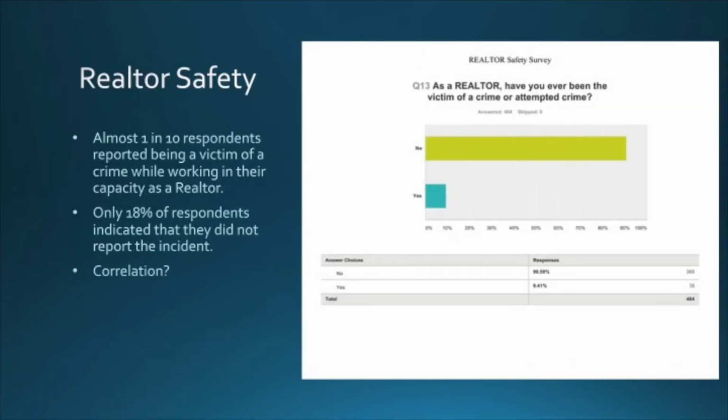1 in 10 of the respondents of our survey indicated that while working in their capacity as a realtor, they were a victim of a crime. So if you have 100 realtors in a room, 10 of those folks have been the victim of a crime during their career as a realtor. Only 18% of those folks said they did not report the incident. So that's good that we only have approximately 2 in 10 people not reporting it, but that's still something that we have to get out with regard to the sharing of information. And it's not just reporting that crime to the police, but it's then making our brokerage aware of it, and letting the association know so that we can share that information with the rest of our membership.